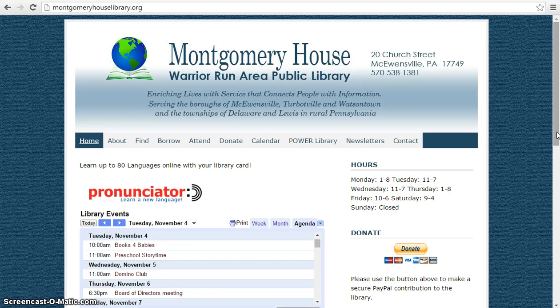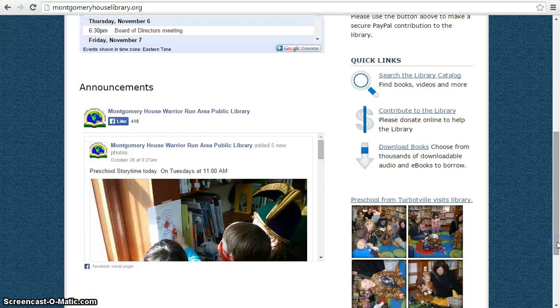I just want to share with you today how to use a Montgomery House Public Library card to get free ebooks. So you start by going to their website, which is montgomeryhouselibrary.org. When you scroll down on the right hand side, there's quick links and it says download books. Choose from thousands of downloadable audio and ebooks to borrow.